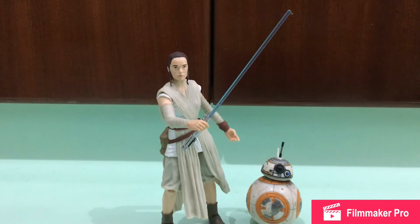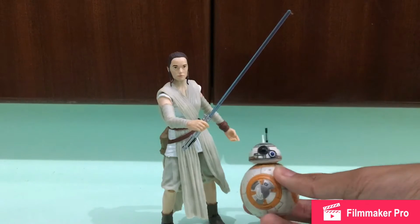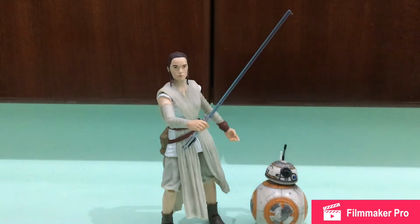But I think it's pretty cool. I really like Star Wars episode 7 and episode 8, pretty cool. I got this figure just because of BB-8. It's pretty cool, and the figure is also pretty nice. The articulation is not the best, but I think it's pretty cool for the detail and all that stuff. So the number 9 spot goes to Star Wars: The Force Awakens, Rey and BB-8.